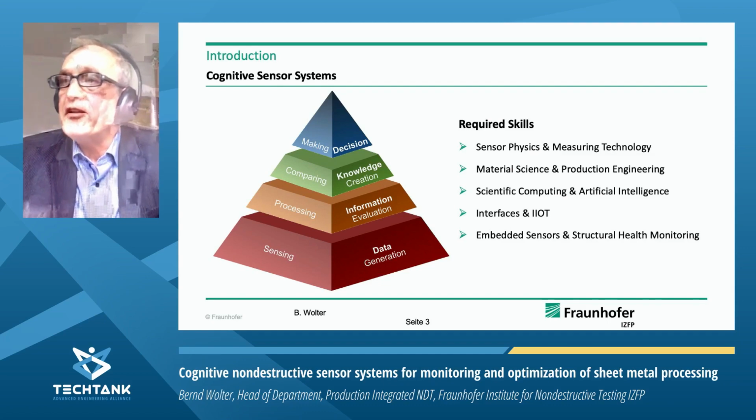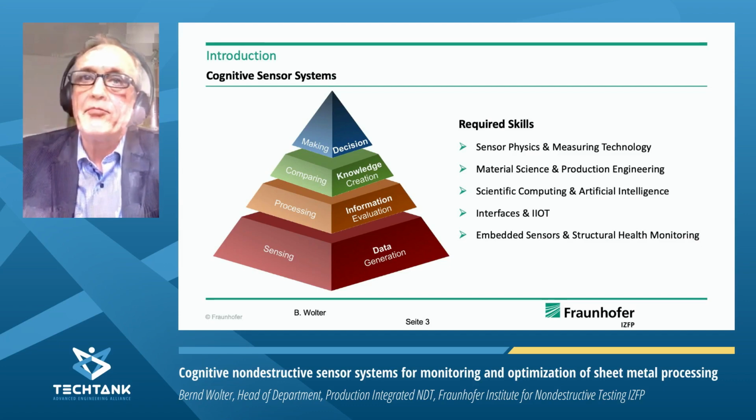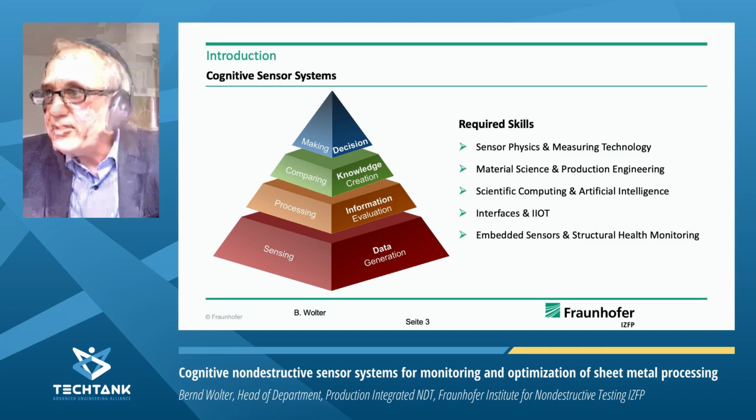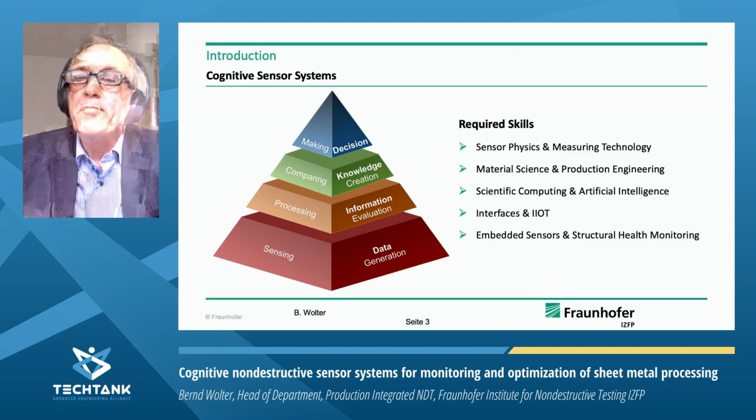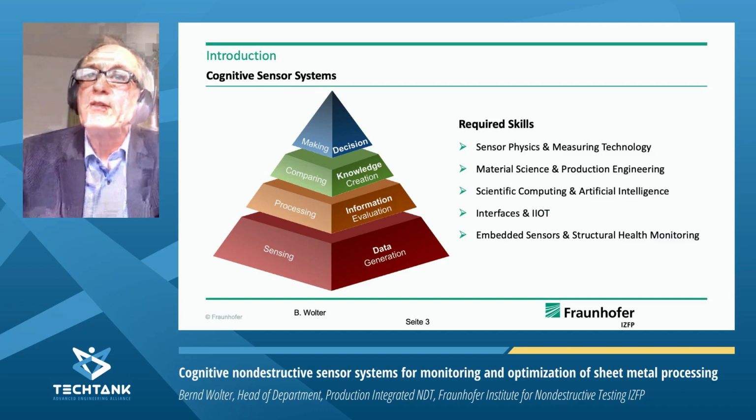We at IZFP are engaged in further development of interfaces, for example, OPC UA, and for IIoT devices. And we are working more and more with embedded sensors for structural health monitoring of components.